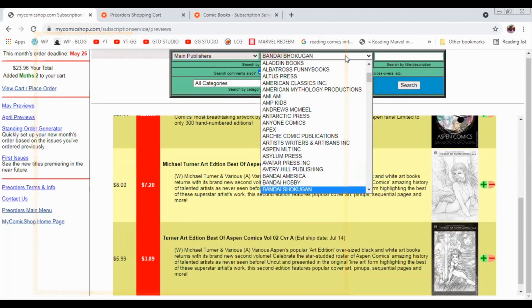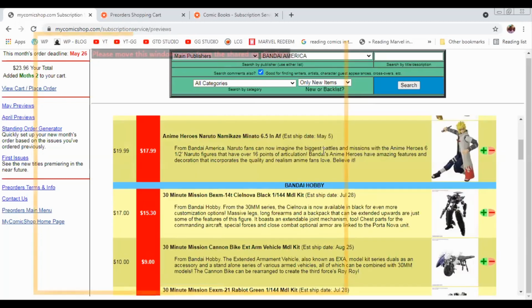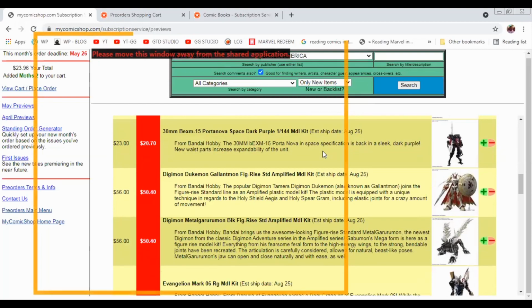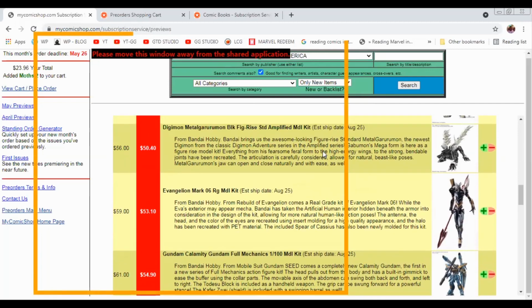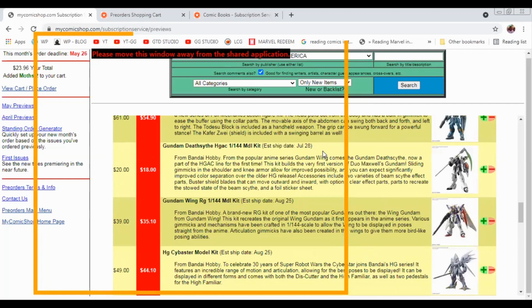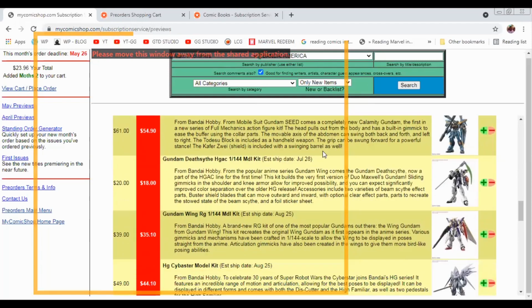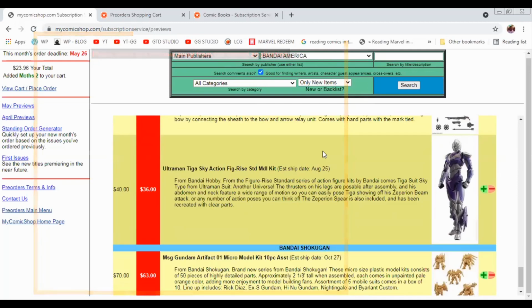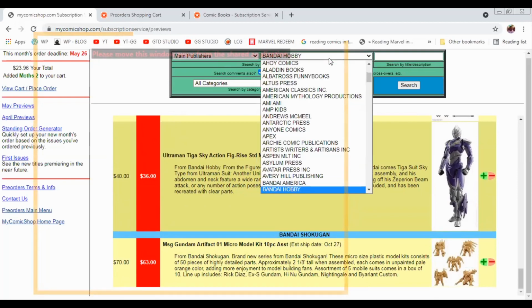AWA, Aspen, Avatar. I don't think so. Bandai America. I don't know what you're gonna find in here. All kinds of different toys. 30-minute mission. I don't know what that is. Evangelion model kits Mark 6. And then got a couple Gundam figures. Death Scythe, my man. We got Gundam Wing, got Death Scythe, Calamity Gundam, full mechanics. Got some Kamen Rider stuff. Never got into Kamen Rider, but some of the figures have looked cool. I just don't know much about the property, so.